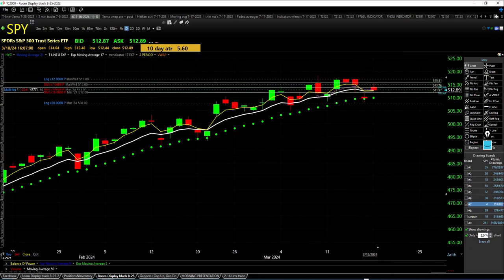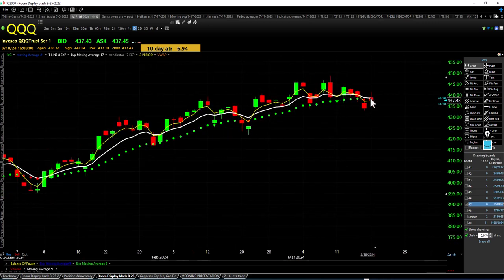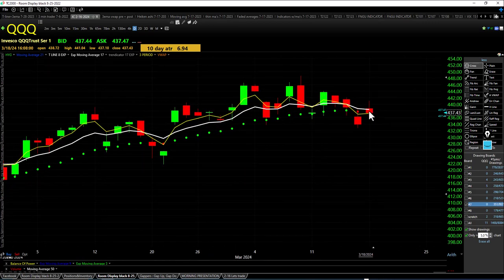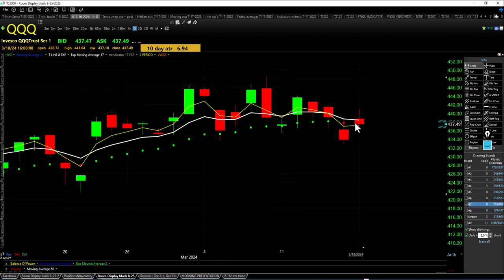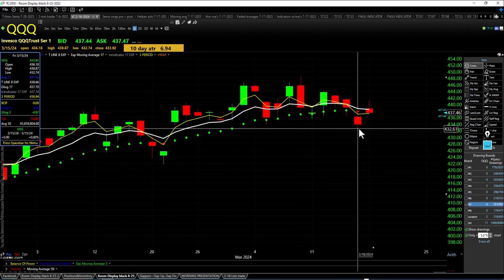Okay, so let's take a look at QQQ. QQQ, gap up, same thing as SPY. Higher low, higher high, but closing inside the bearish trap on the daily chart and underneath the 17. So lower high, lower low. QQQ in a downtrend.